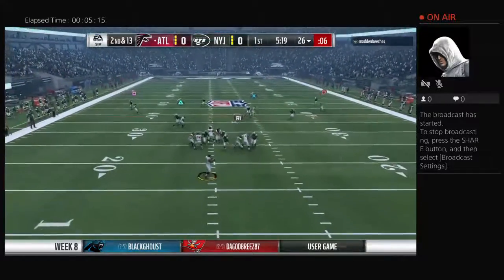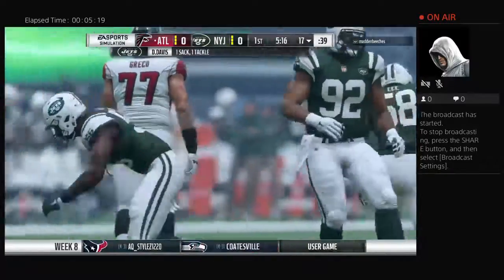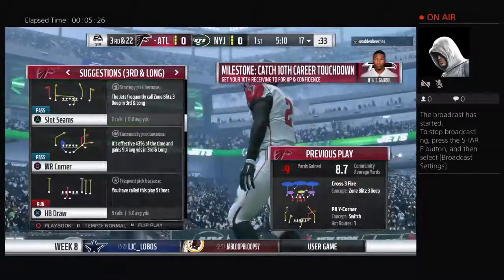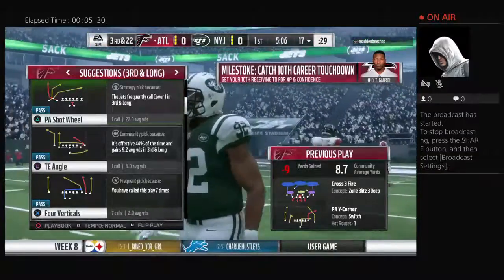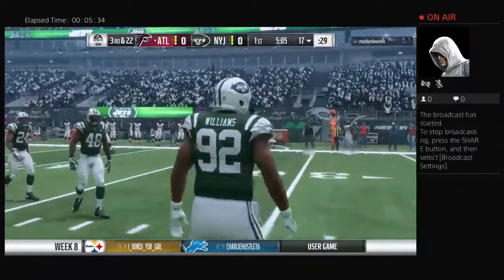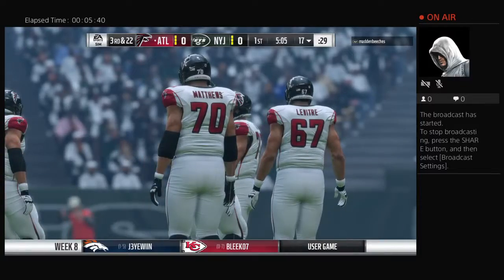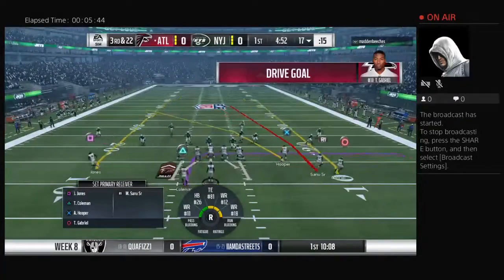Off the play fake to Freeman, it's Ryan. Under a heavy rush, and down he goes. Demario Davis, not dropping into coverage, comes on the blitz and takes him down for a loss of 9. So the sack pushes him back, and now it's 3rd and long for Ryan and the Falcons.